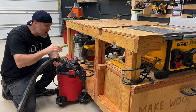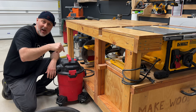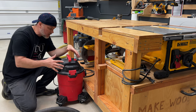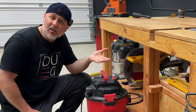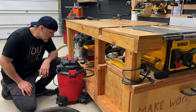So I went on Amazon and found just like a 2-foot hose. This one's gotta be 5-6 feet. Got a 2-foot hose. I'm gonna attach that when it comes in and that should work a lot better for only about $20. I thought about replacing this entire thing, which would be about $60. So maybe that's a smarter decision just to get a whole new vacuum. But for $20, it's gonna get me by for now. So I'm gonna do that instead.